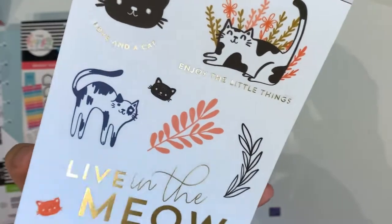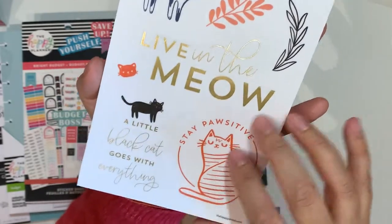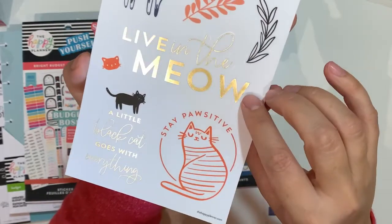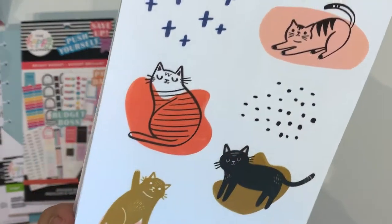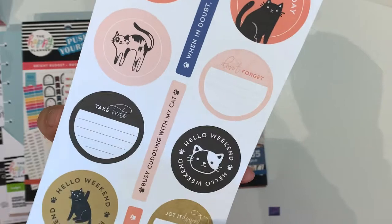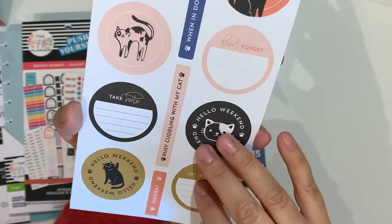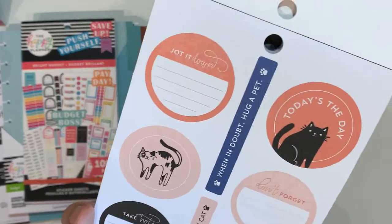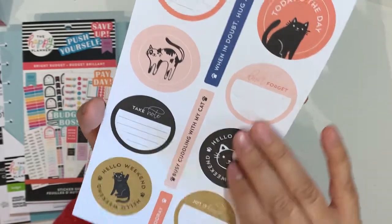So we have enjoy the little things. All you need is love and a cat. Live in the meow. A little black cat goes with everything. Yes, that's definitely stay positive. And I love this page. It's also on clear sticker. And we have round stickers. When in doubt, hug a pet. It's the best you can do to let all the negativity that you have kept in yourself go when you hug your pet.